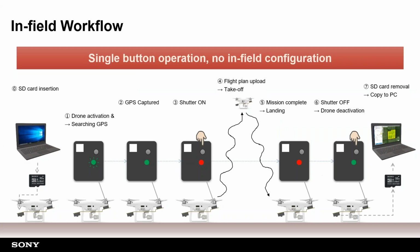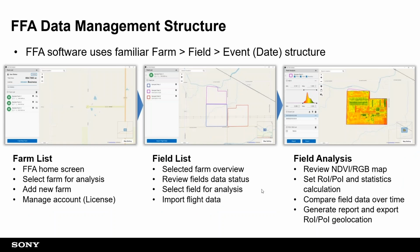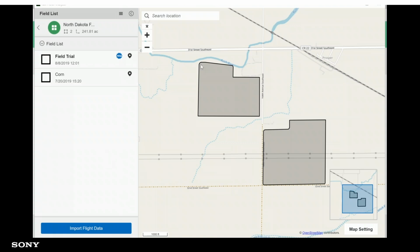I talked about already that the data management structure is friendly for growers and agronomists: farm, field, and then time of the capture, the flight date. So that's how the system works. And I'd like to show just quickly what happens when you start the software.